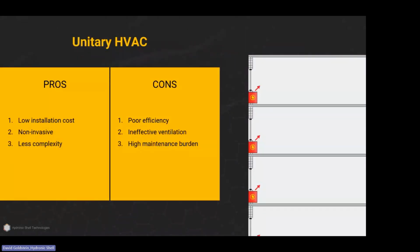So unitary HVAC: low installation cost, it's non-invasive, and it's not complex. Those are the obvious advantages. But some of the disadvantages are that it's poor efficiency, which, if we're trying to do efficient electrification, is a problem and leads to high operating costs. It's ineffective for providing ventilation, and it creates a big maintenance burden for the building owner, who is now responsible for maintaining these units in every single room of the building.